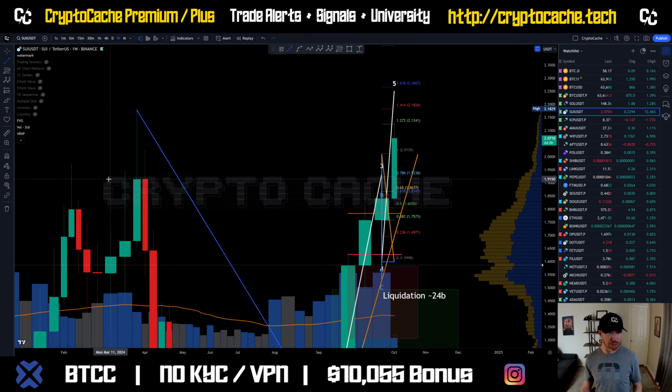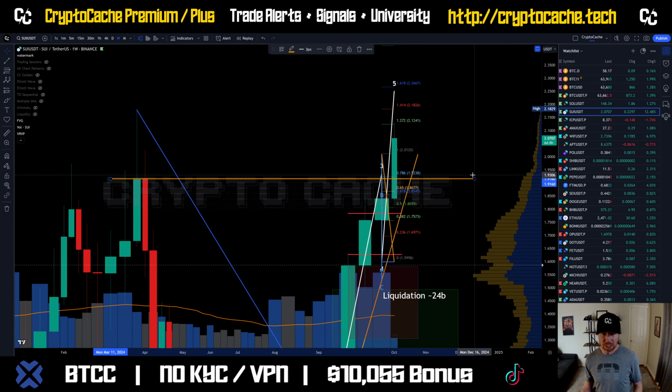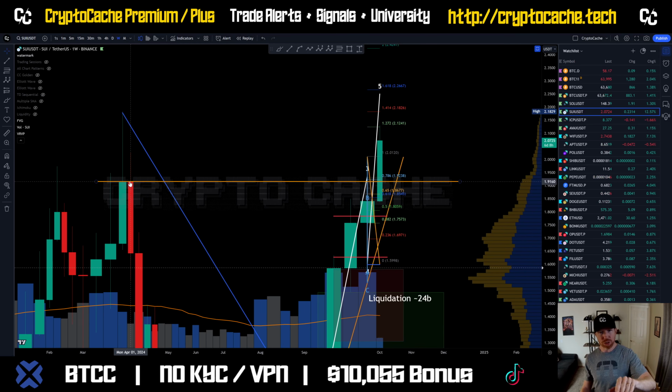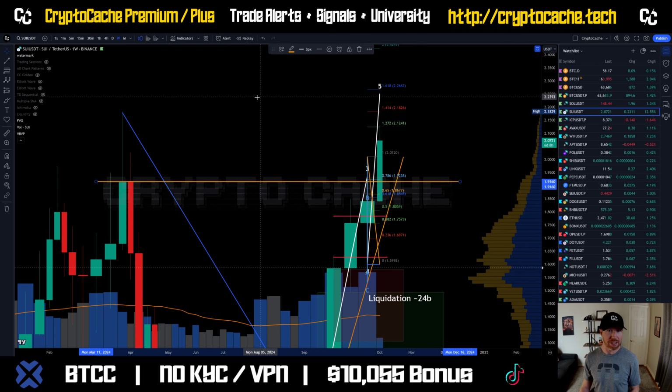Another thing we want to recognize too, and why we got this pulled up, 190, that'll probably be a solid support level if we see the price pull back. Again, the reason why is because that's a daily candlestick closure, and those generally carry more weight. So we're just going to add that to the chart.